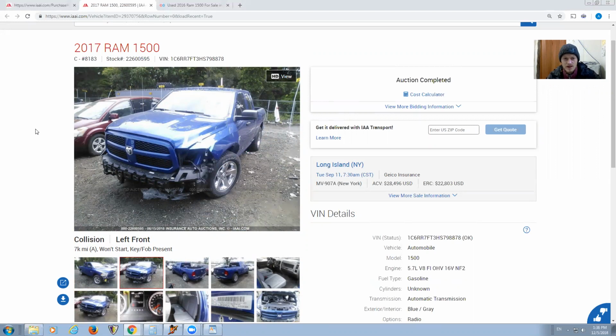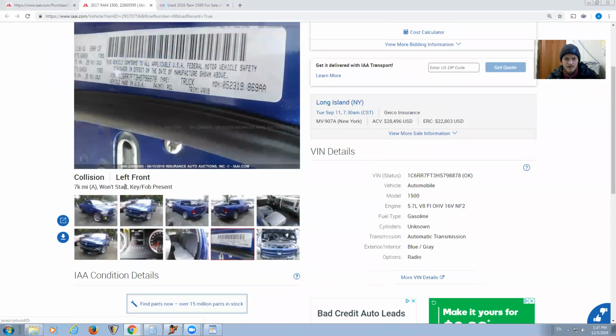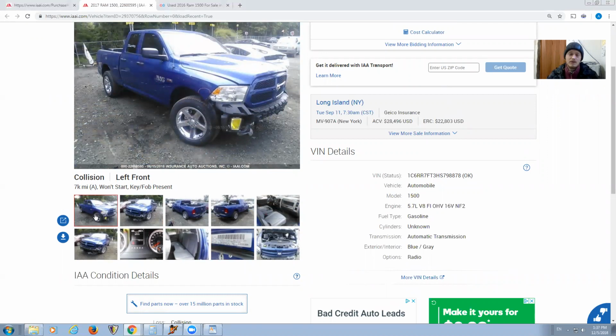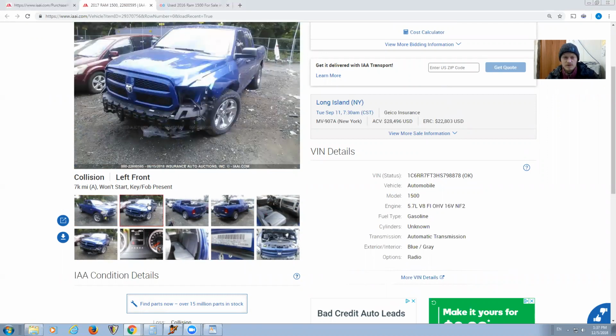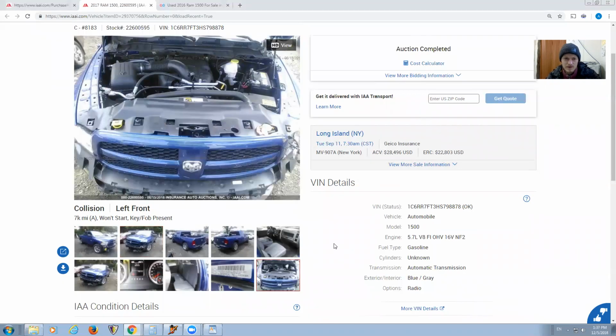But what was interesting is that if you scroll down here, it says loss type collision, primary damage left front, odometer, that's the mileage, and the start code says vehicle won't start. I believe that was one of the major reasons why we got a good deal on this truck, because for whatever reason, the person checking in this truck at the auction couldn't get it running. Maybe the battery was dead. Usually they jump start these cars, but maybe the person was lazy, or couldn't connect the booster the right way. For whatever reason, they said the truck won't start.